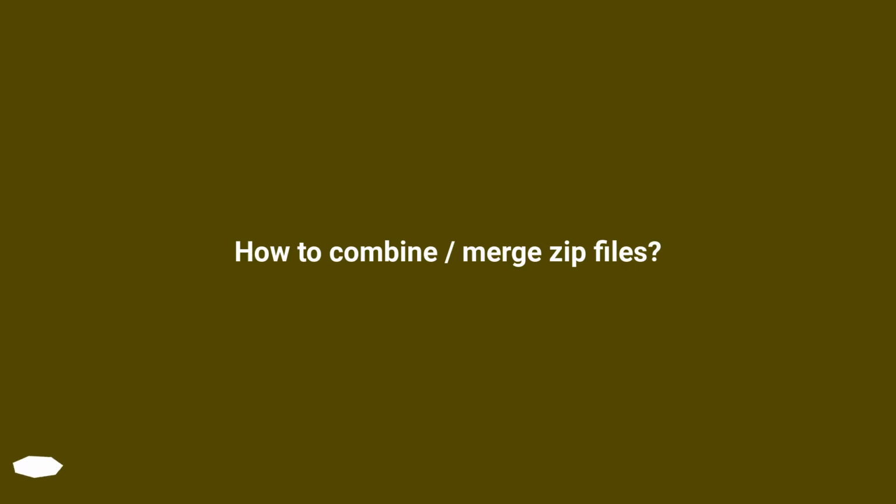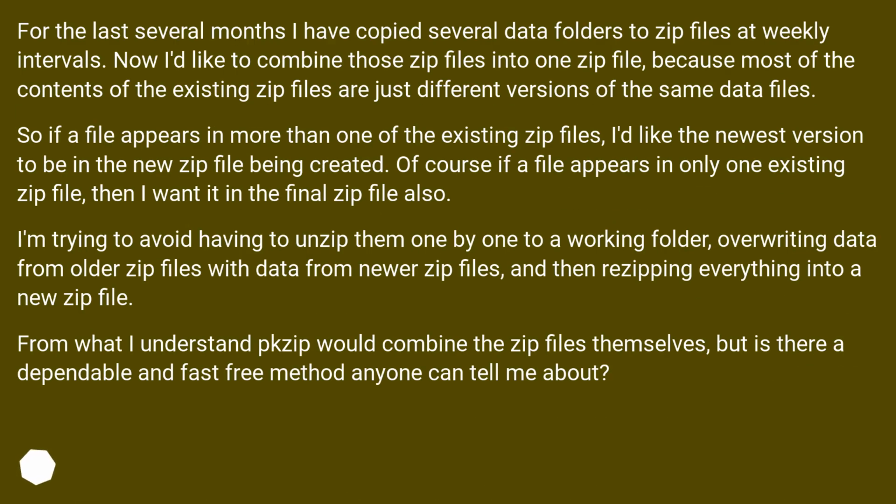How to combine, merge zip files? For the last several months I have copied several data folders to zip files at weekly intervals. Now I'd like to combine those zip files into one zip file, because most of the contents of the existing zip files are just different versions of the same data files.